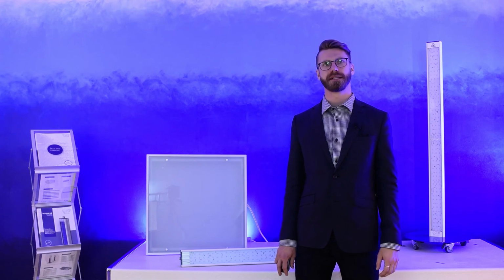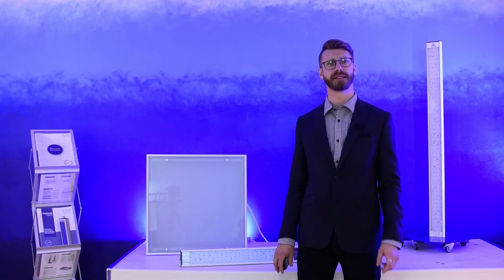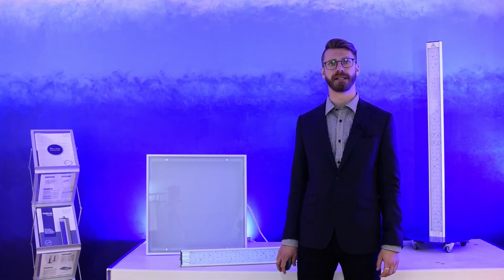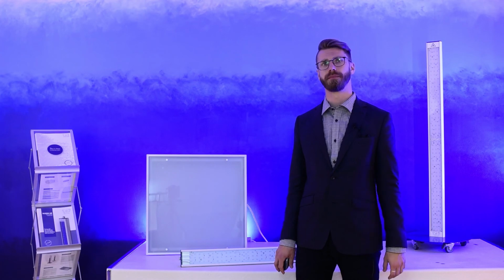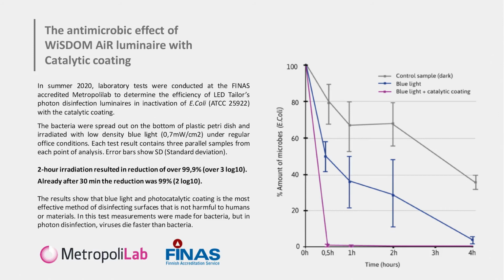Here's another test done with our products from 2020, again at the same Metropoly Lab test facilities. And this time the test bacteria was E. coli, the most common cause of hospital-acquired infections. The microbes were spread at the bottom of a plastic petri dish, no agar, just the clean plastic petri dish. And again, the same low intensity of blue light in the room.